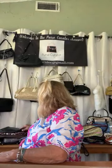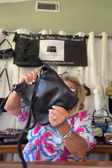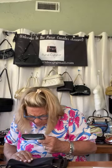I got this other leather. This is a vintage Coach crossbody with the post adjustments. So, so soft. It's got a silver zipper, and the creed says United States, and it's number 9457. Thanks, Dawn.